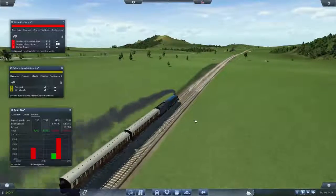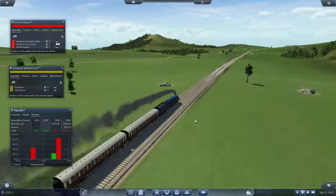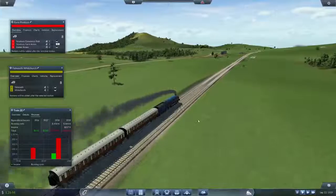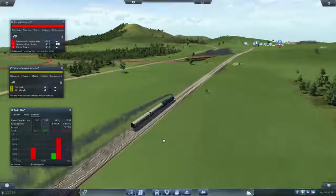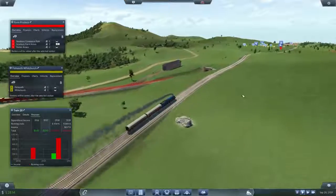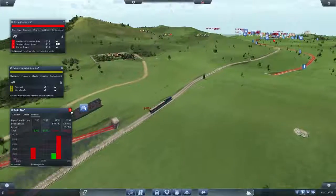Now I have actually played on for a few more years just to try things out and see how things work and so on. And what I've discovered is that it does eventually start making a little bit of money, but it takes its time, as these things do. I think part of the problem is the frequency. Just the one train, however fast it's going, isn't going to entice that many people to take the journey. But we'll come back to that one in a future episode, I am sure.